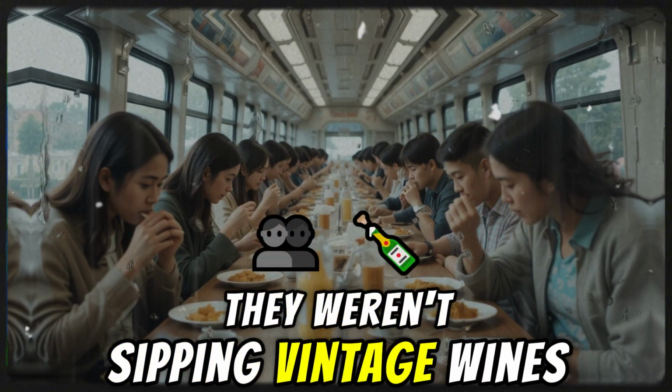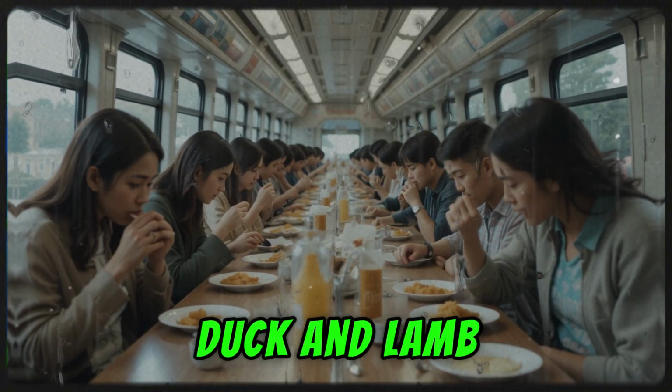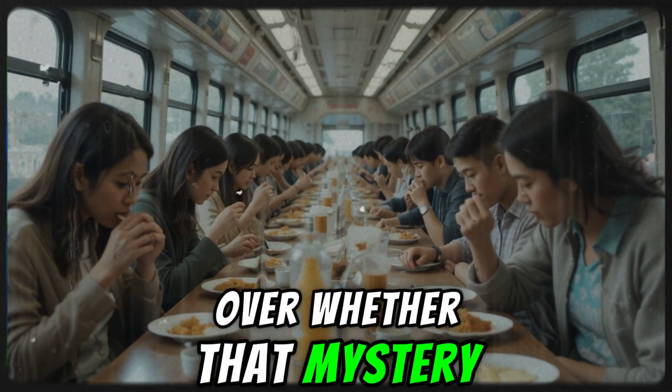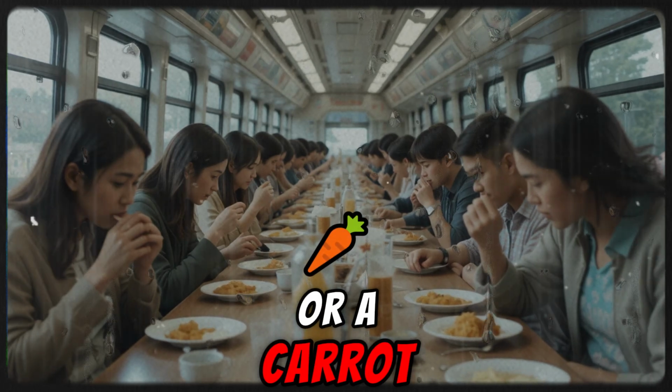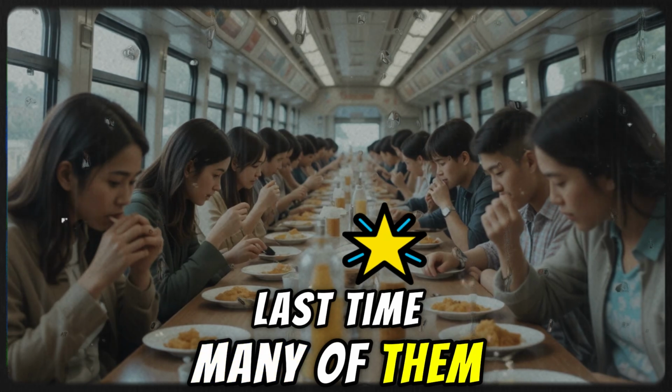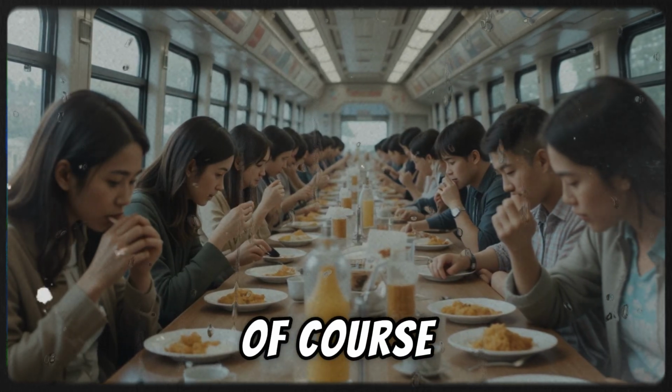They weren't sipping vintage wines or choosing between duck and lamb. They were folding coats over sleeping toddlers, arguing over whether that mystery vegetable was a parsnip or a carrot, and hoping there'd be marmalade in the morning. And that was the last time many of them felt safe. Much of it, of course, was lost.